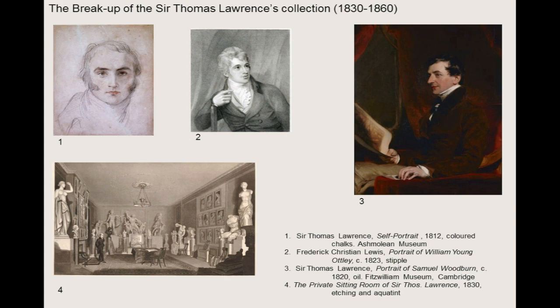So when Lawrence dies in 1830, it's offered to the BM and to others, and we don't take up that opportunity. But Woodburn organizes various exhibitions, he sells bits of the collection, but whenever those collections that he sold off come back onto the market, he buys them. And on his death in 1853, really huge amounts of Lawrence's collection is intact, and there's this spectacularly rich sale in 1860 called the Lawrence Woodburn sale.